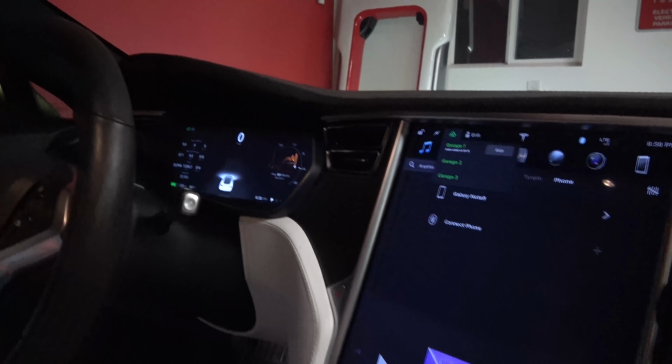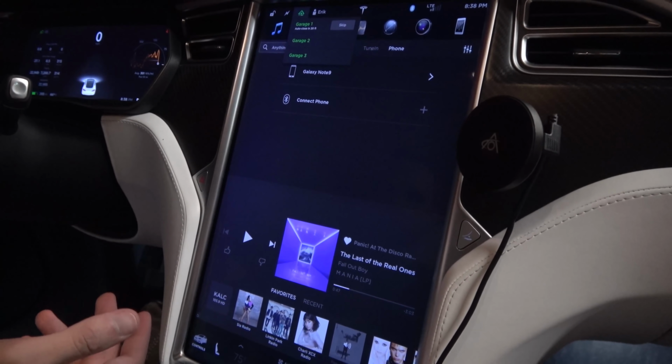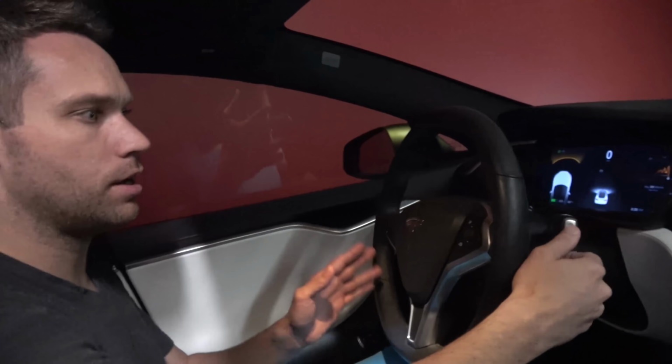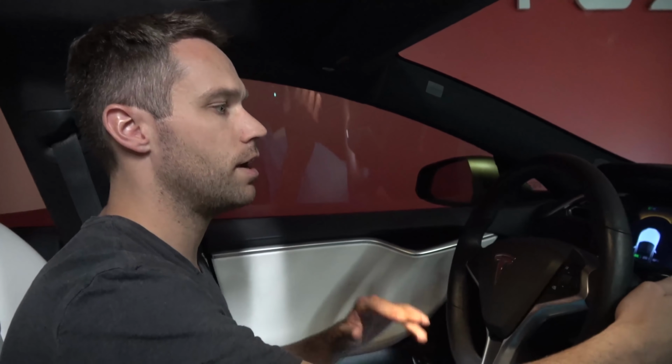And now if I go back into park, it's beeping. Sorry, I don't have my seatbelt on. Shame. So even going back into park, it does still let you go back into drive as long as you haven't left the vehicle and it unlocked. Then it will make you do the PIN.